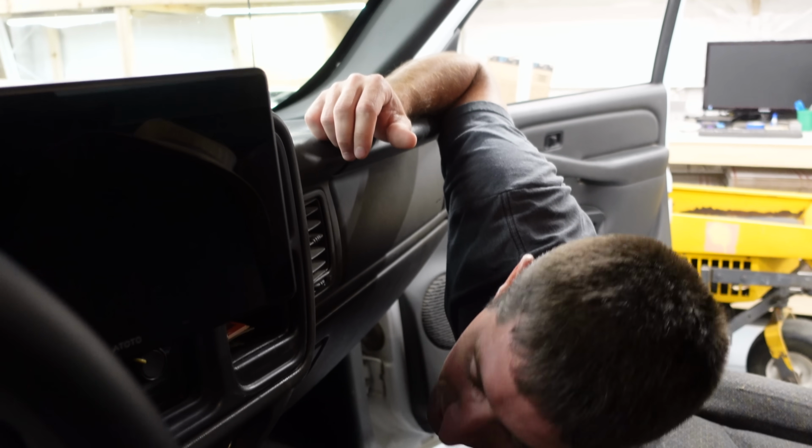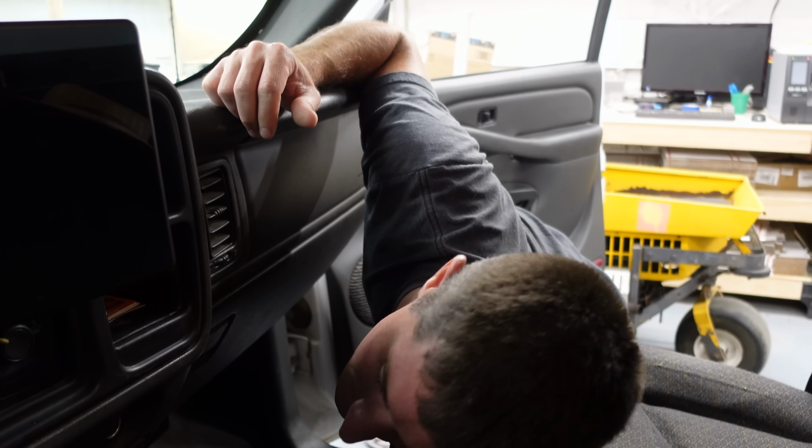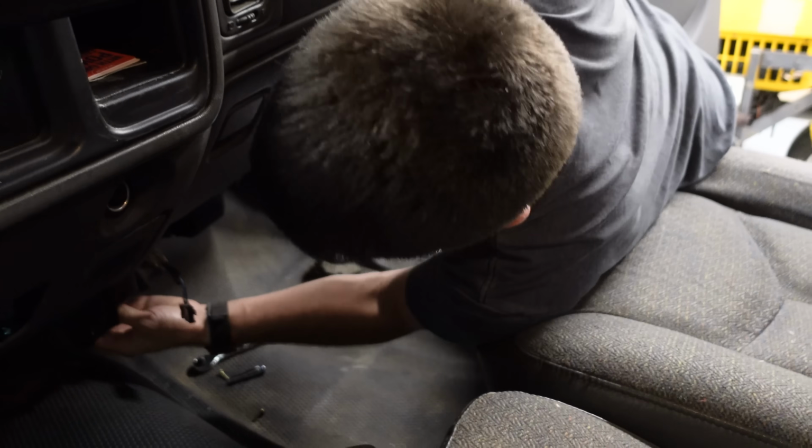So I actually don't think it's an issue with the actual mechanical door or anything. That's good. So here we go, putting the screws back in.